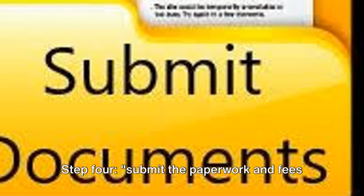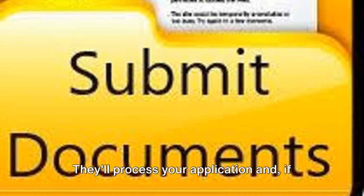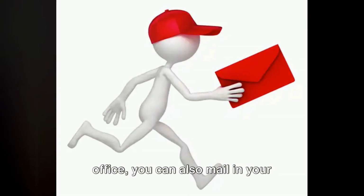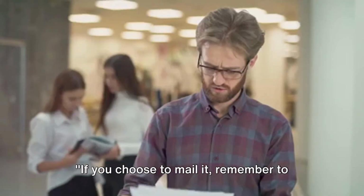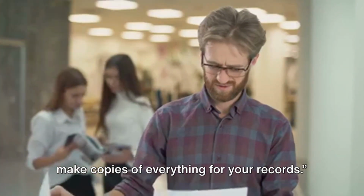Step 5. Submit the paperwork and fees to the Secretary of State office. They'll process your application and, if everything is in order, issue you a new title. If you're unable to make it to an office, you can also mail in your application and documents to the title processing unit. However, this method may take longer. If you choose to mail it, remember to make copies of everything for your records.